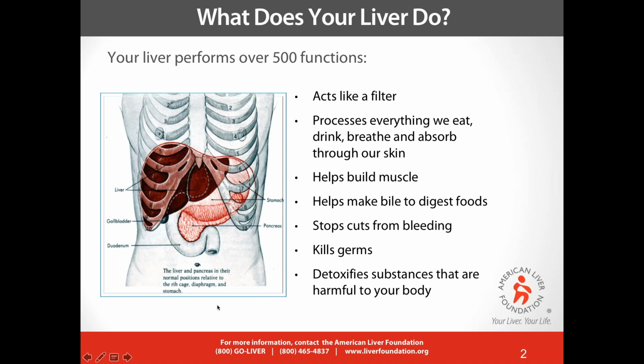And if you look at the image, the liver is located on our right-hand side. It weighs about 3 pounds, and it's about a quarter inch or so thick, and it's flat. So it's not a big girthy organ like a heart or a lung. It's a slim, kind of flimsy texture of an organ that's protected partially by our rib cage on the right, and it's also partially exposed.